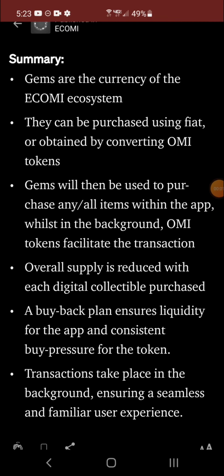Summary. So basically, I could have saved you 9 minutes by telling you that gems are the currency of the Ecomi ecosystem. They can be purchased using fiat or obtained by converting Omi tokens. Gems will then be used to purchase any and all items within the app, whilst in the background, Omi tokens facilitate the transaction. Overall supply is reduced with each digital collectible purchased. A buyback plan ensures liquidity for the app and constant buy pressure for the token, and transactions take place in the background, ensuring a seamless and familiar user experience.